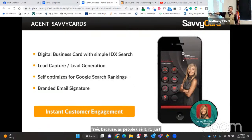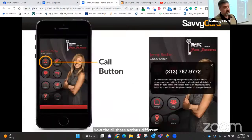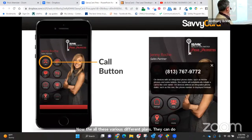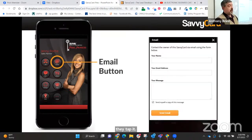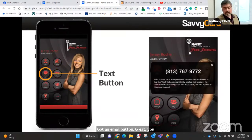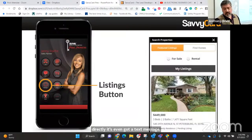You even have a branded email signature available, but more importantly, it's all about instant customer engagement. How? With all these different buttons. They can do things very independently. In your Savvycard, you're going to have a call button. When they tap it, it's going to call your phone. There's an email button, so they email you directly. It's even got a text message button and a share button, which we'll demonstrate how fun this is today.